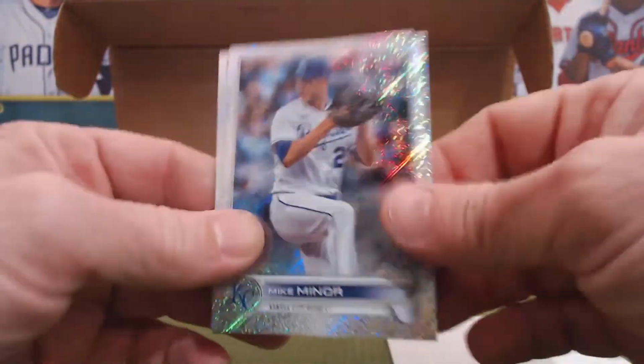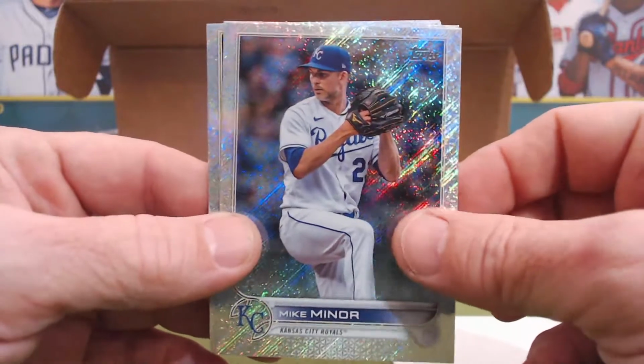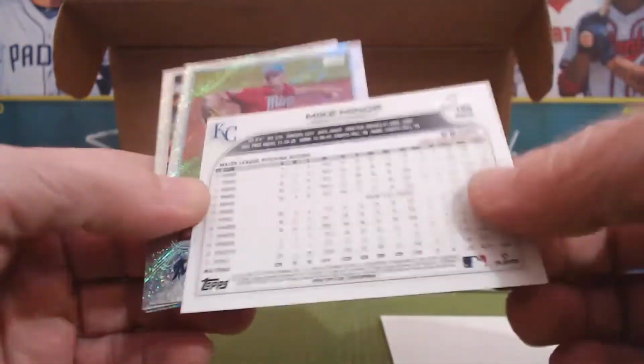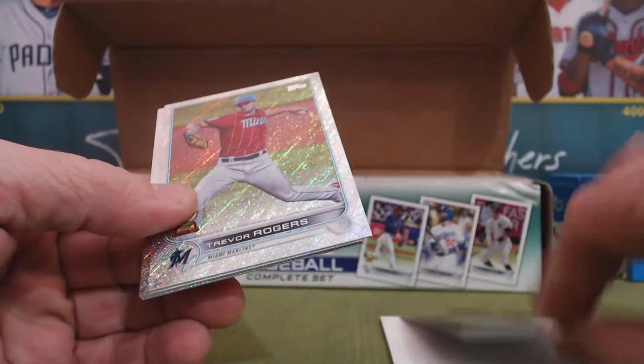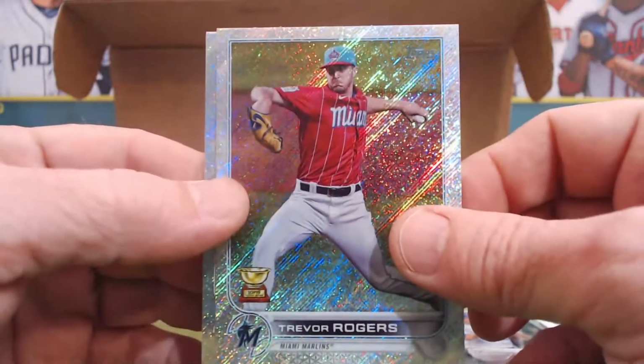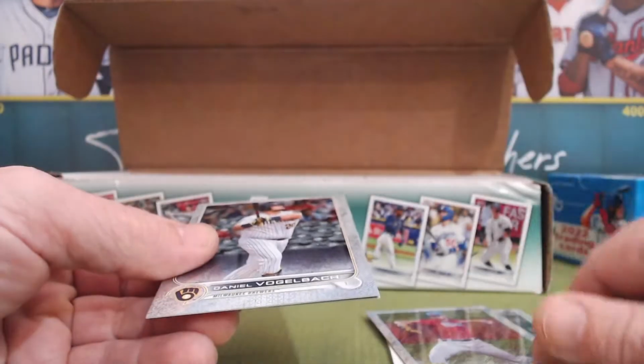That's pretty cool. Well, that's not too bad anyway. So we got a Mike Minor for KC. Oh, this one's 206 out of 875. We've got a Trevor Rogers Gold Cup. That's not too bad for the Marlins. And that is 823 of 875. And I would be remiss if I didn't say this.